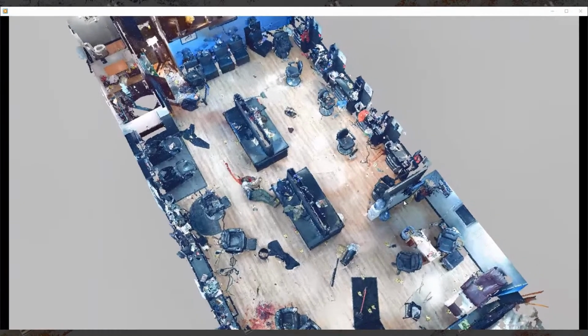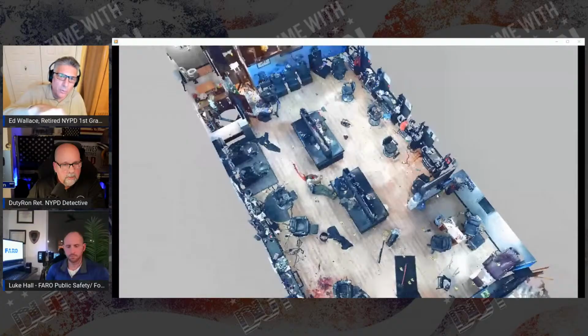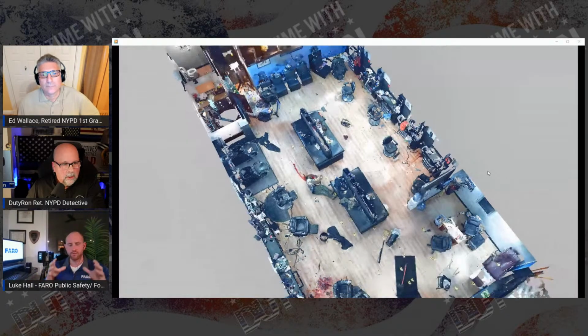So if Luke wanted to, he could have taken this and repositioned it so that it looks like somebody is walking into this location from the street, right through the front door, and then walking around the floor of this crime scene, counterclockwise or clockwise, and let you look at everything that was scanned. Yeah. With our current technology, all the jury members could put on VR goggles and virtually walk through the entire crime scene and inspect things by themselves. Oh, that is unbelievable.